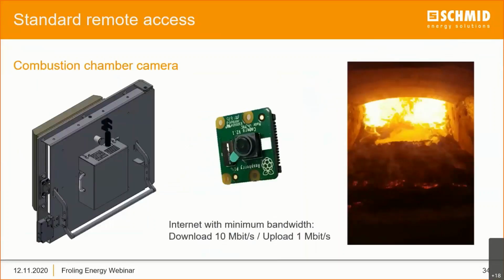But when it comes to the observation of the fire, it can be easily followed on the computer or even on the smartphone from remote using the combustion chamber camera, which is installed on the front door. The times when the operator had to open the door to see the fire is definitely over, as too many times accidents happened through deflagration.